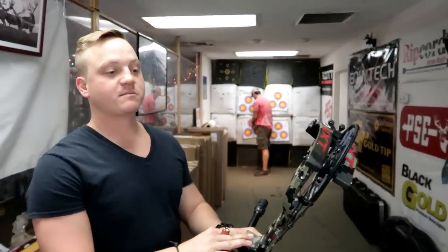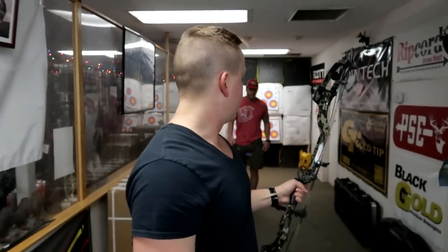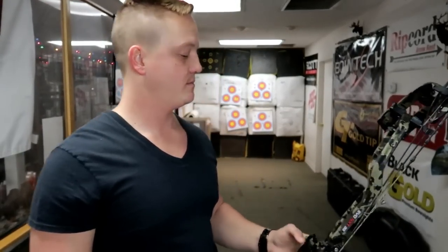So I'm noticing that this bow draws super smooth, kind of like arcs in, but then it sits really, really easy in the back. And, like, no hand shock. And this bow is pretty bare. So I think PSE certainly killed it on the smoothness. And, really nice, huh? Yeah. Nicest PSE I've shot.